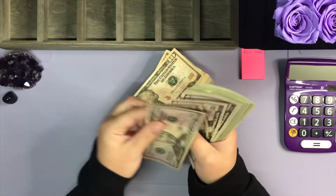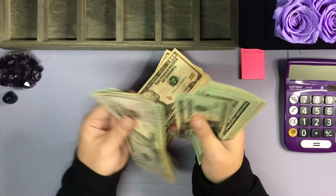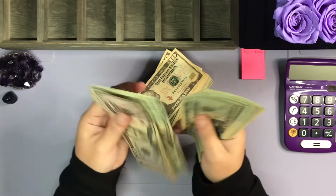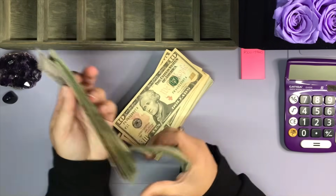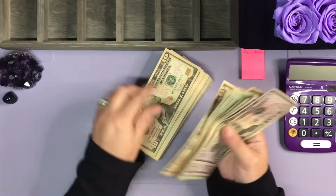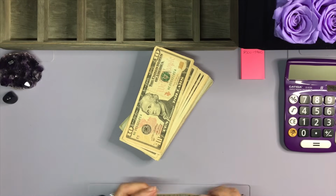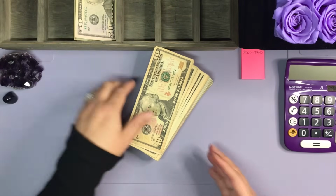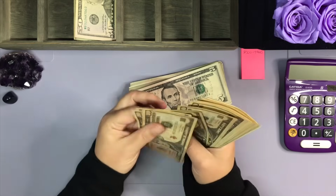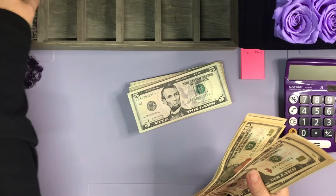So 50, 100, 150, 170, 190, 210, 230, 250, 270, 290, 310, and so on up through 910, 920, 930, 940, 950, 960, 970, 980, 990, 1,000. All right, so this is 1,000. So this should be 500. We have 10, 20, 30, 40, 50, 60, 70, 80, 90, 100.